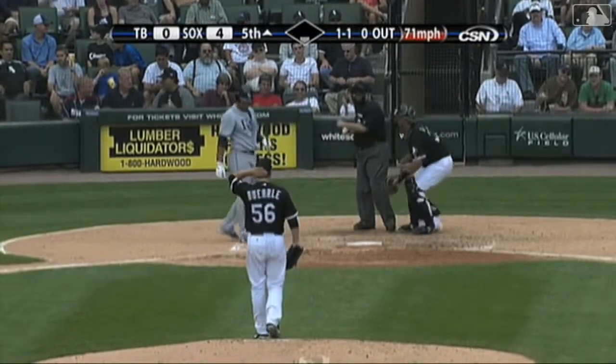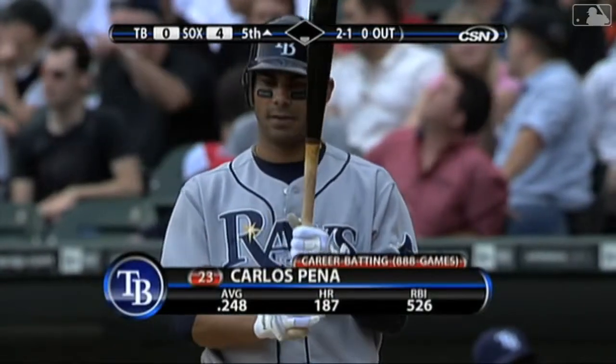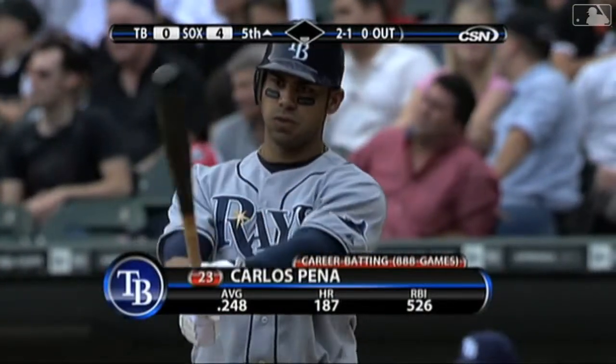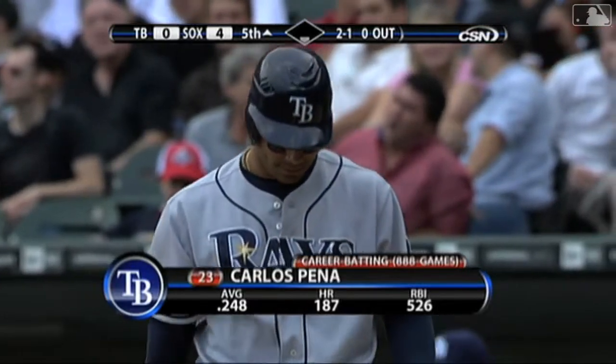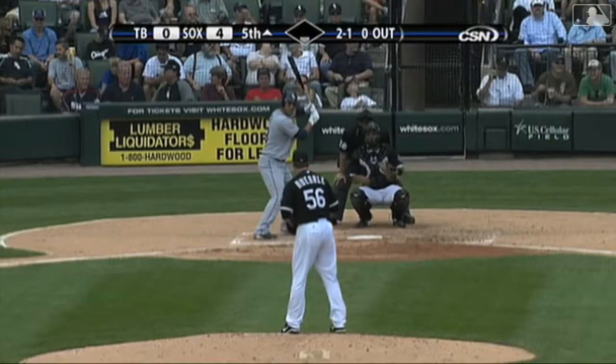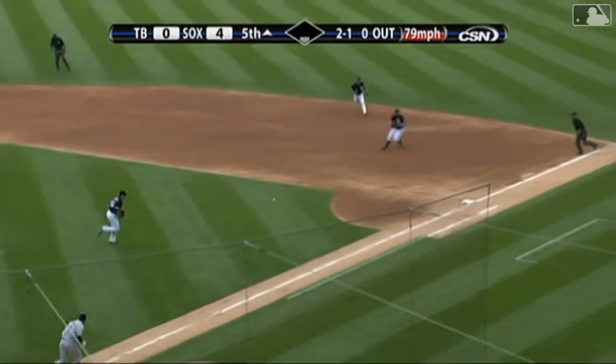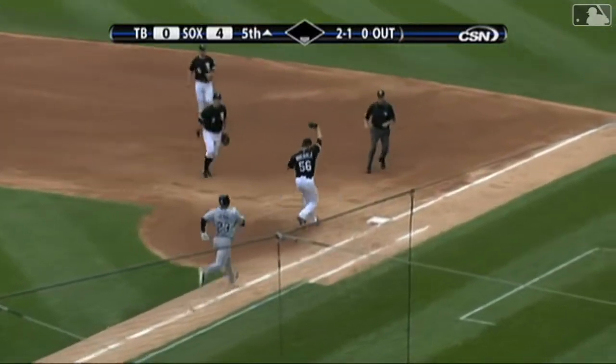That's one reason I like Joe Maddon as a manager. He gets with his players, talks to them on an individual basis, tells them what he expects of them on an individual basis. And then if they do their individual thing, then collectively, it works out. Buehrle is over there like he should be.